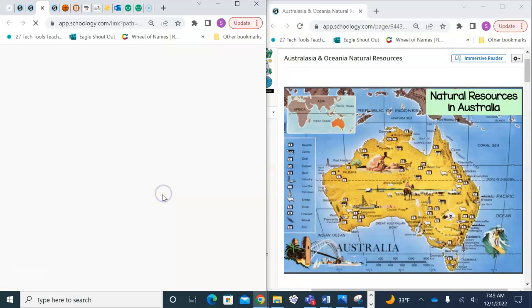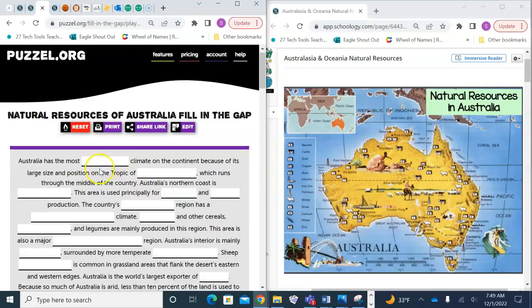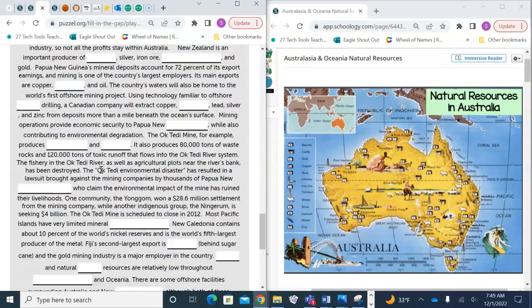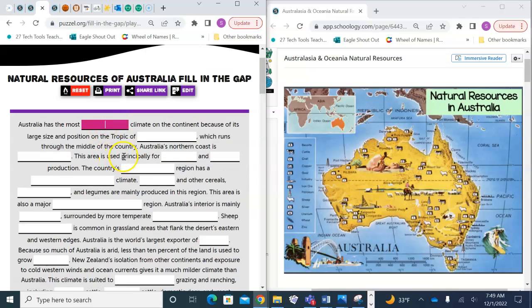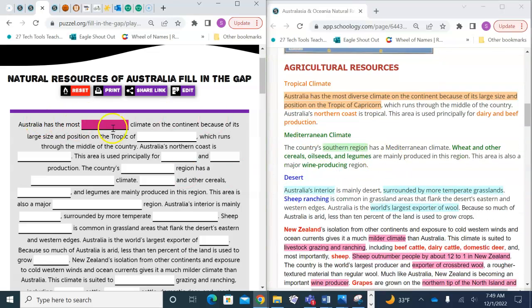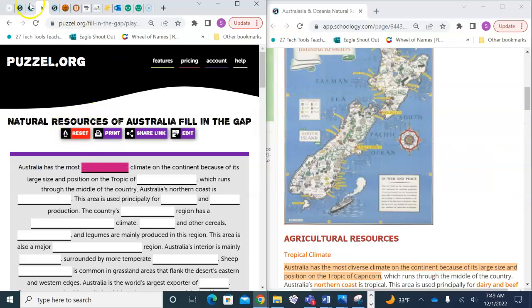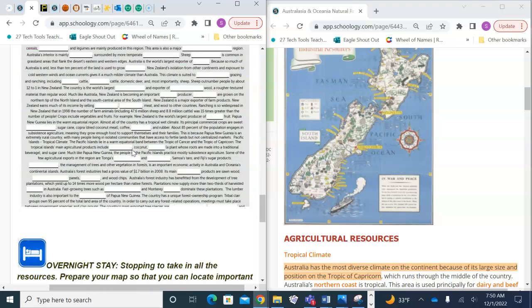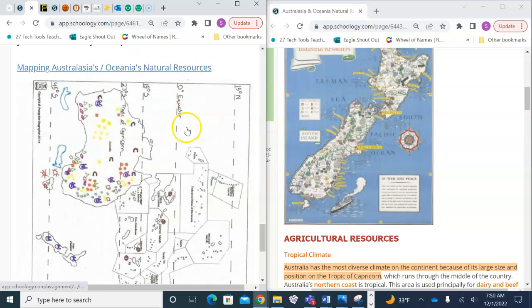So when you click here, it's going to take you to this fill in the gap, and from this fill in the gap here, you need to use the words. You need to fill in what's missing from this section right here, okay? And so it looks like spelling matters. So use your text here, and you can see that it walks us through this information, okay? So once you have finished your fill in the gap, then you will see that I have also added the overnight stay for Australasia's natural resources.